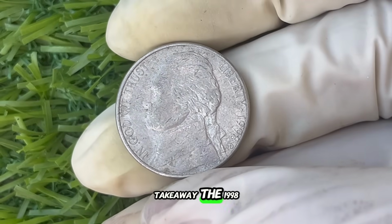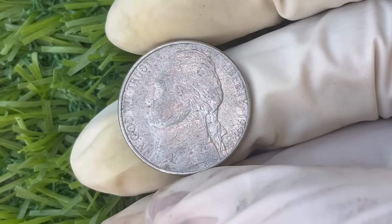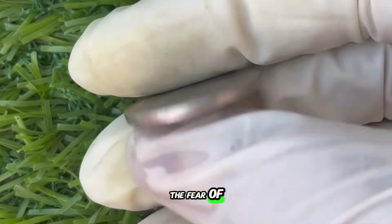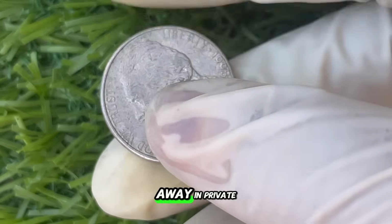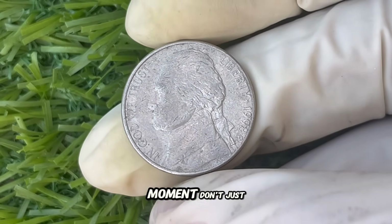Instant legend status. So here's the takeaway. The 1998 D Jefferson nickel error isn't just another coin. It's a once-in-a-lifetime opportunity to turn everyday change into extraordinary wealth. The fear of missing out is real. Every day, more of these coins are being discovered, graded, and locked away in private collections where they may never hit the market again. This is your moment.